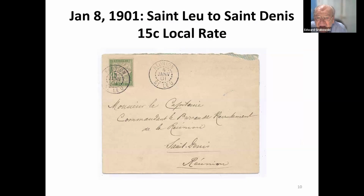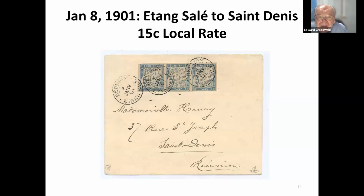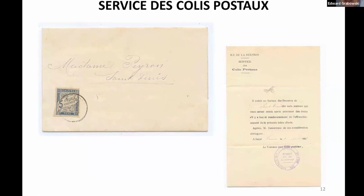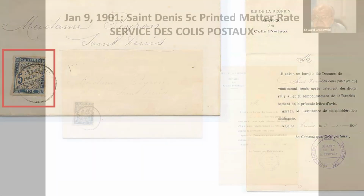Here's a January 8th local rate to Saint-Lô. These are moved pretty quickly now. Here's again another little village on January 8th, Tang-Salé to Saint-Denis. This one's really rare. It's an advisory from the Parcel Post Service that a package has arrived that is to be picked up, used locally in Saint-Denis. So it's a nice printed matter form and shows use of the 5 centime due stamp for printed matter.